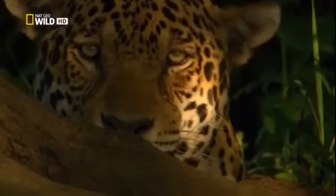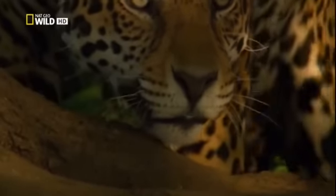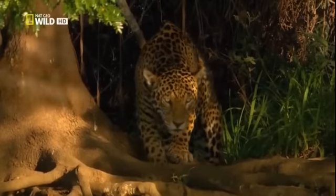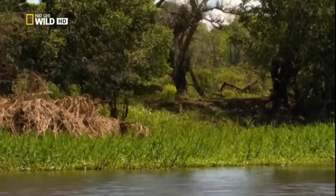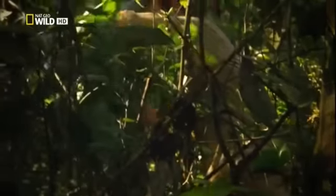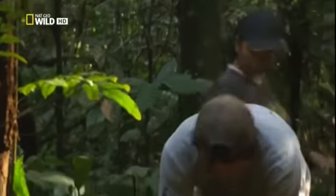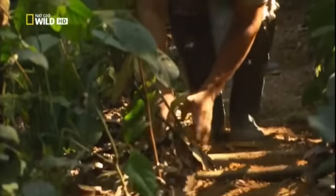One of the Amazon's most elusive and mysterious creatures is also the biggest cat in the Americas. A male jaguar like this one. If the jaguars are thriving, there must be plenty of prey, which would be a sign that the habitat is healthy too. But first, the scientists must catch one.